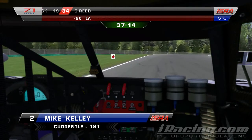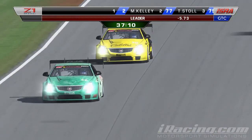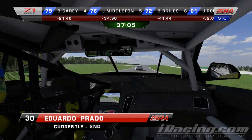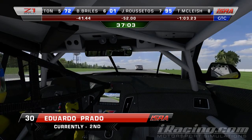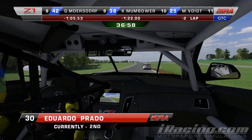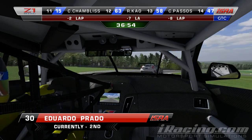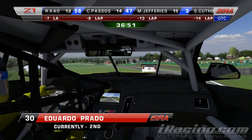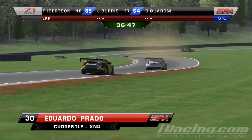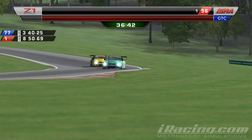He hadn't been there yet. Yep, and the gap was pretty steady, 5 seconds or so. I think the last time we pointed it out, it was about 5 seconds as well. I think maybe Stoll pulled it out to about 6 seconds, but other than that, the gap between those two drivers has been fairly steady, as has the gap between James Cullen and Eduardo Prado. Right now, about 0.6 of a second separating the two drivers, and that's about what it's been the entire race ever since Cullen was able to get through into first place.